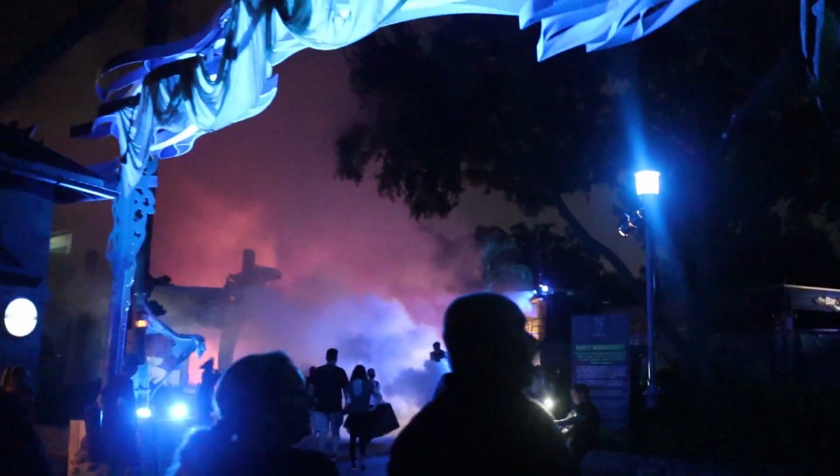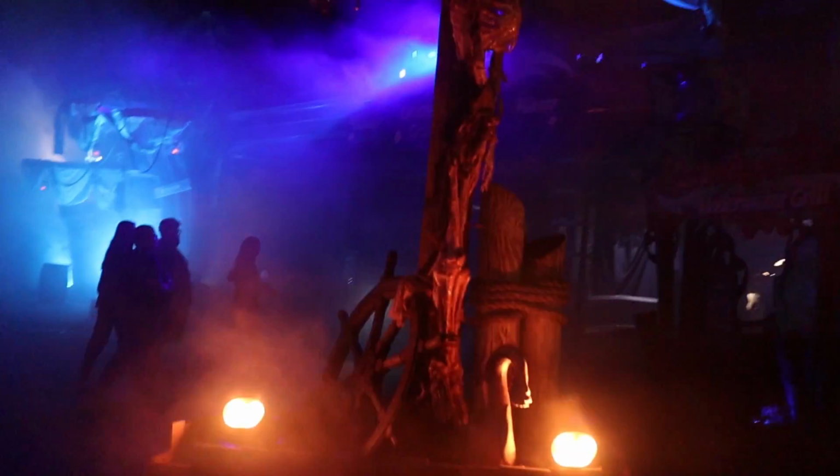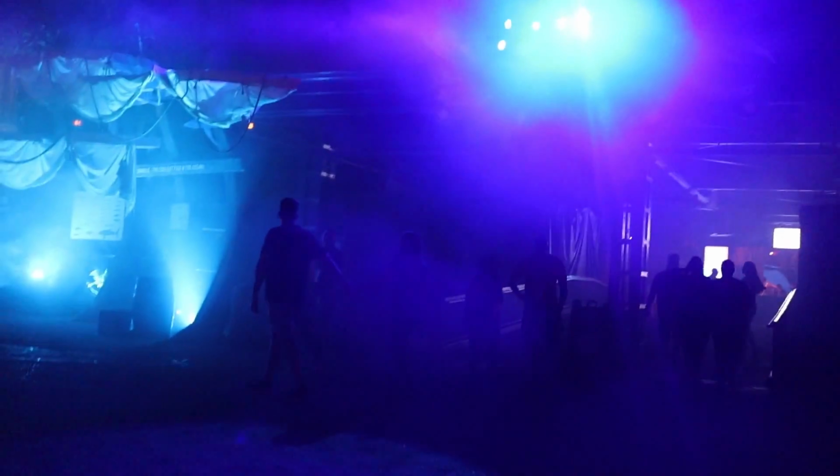Alright, here's the scare zone, people. We're in the scare zone now. We have still walkers. Okay. It's kind of cool. This scare zone's in the very back of the park, so it's kind of hard to get to. But I think it might be worth it. The scare zone looks cool. A lot of fog everywhere. I love the sets over here. This is really neat. It really opens up and you can eat in there.